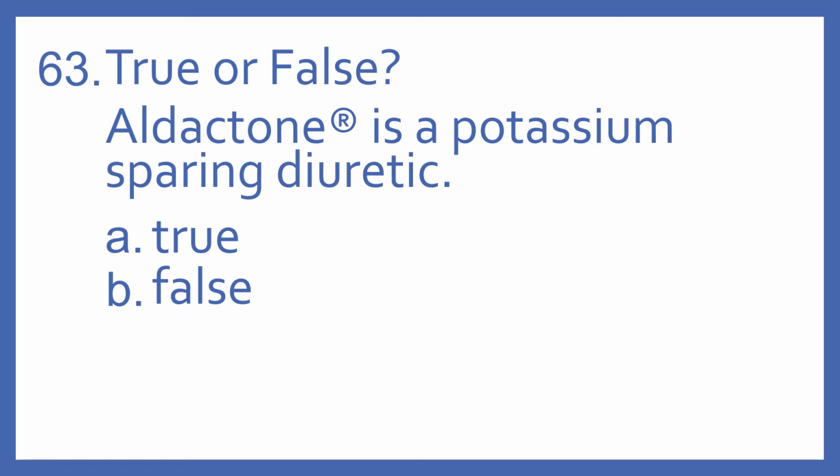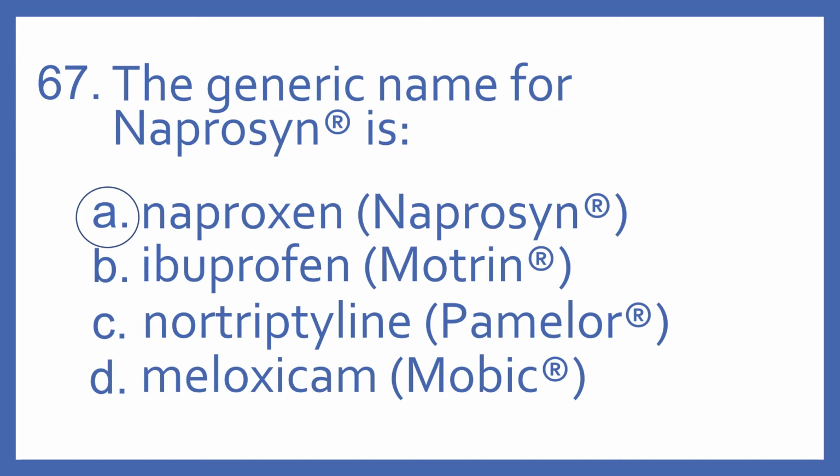Number 67. The generic name for naproxen is A, naproxen, B, ibuprofen, C, nortriptyline, or D, meloxicam. The answer is A, naproxen. The generic name for naproxen is naproxen. Ibuprofen is the generic name for Motrin, nortriptyline is the generic name for Pamelor, and meloxicam is the generic name for Mobic. Naproxen, ibuprofen, and meloxicam are all NSAIDs for pain and inflammation. Nortriptyline is an antidepressant.